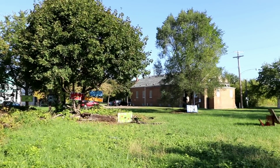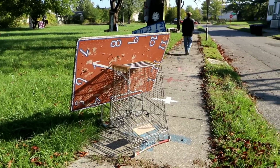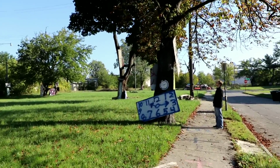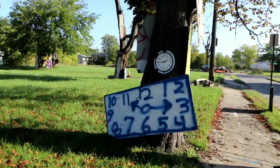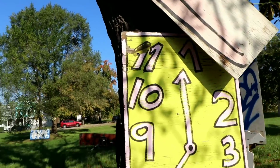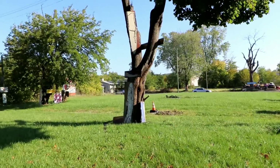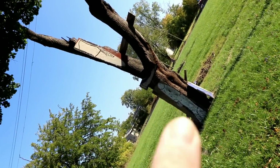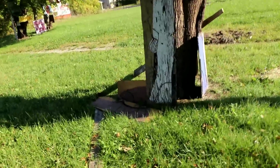Clocks as far as the eye can see. They're everywhere. And this seems to be a running theme too, where he uses a lot of discarded shopping carts. Now check out the shoe tree over here. We have another shoe tree where it's all just painted pictures of shoes. He's got one up here, of course a clock, but then you go to this tree over here. There's painted pictures of shoes. You can tell there's one right there, there's a couple right there, on the ground.